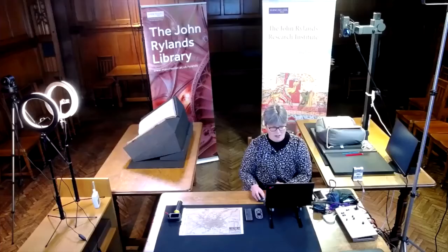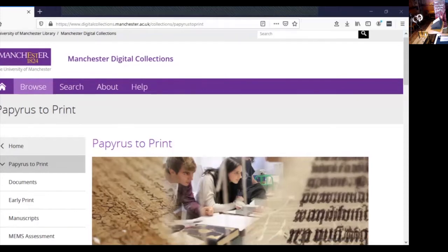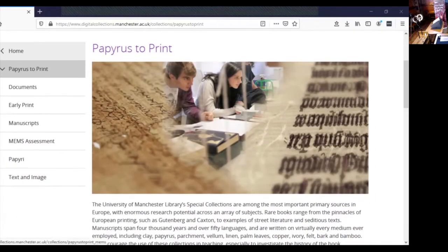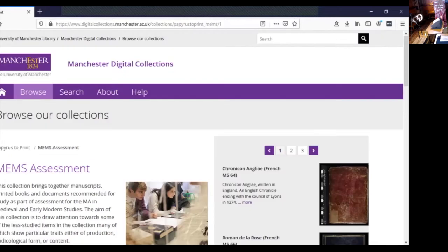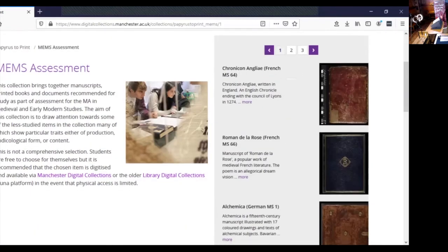So I'm going to stop sharing now and show you also the other part of the work that we've done to support the students, and that is digitization. We've used our platform, the Manchester Digital Collections, to provide a collection of digitized manuscripts and early printed books for the students. And these are all the ones that we will show in the virtual classroom. And as well, we have digitized a group of books that they would choose from to do their long essay for their assessment in the core course. And so they can use the digital copies, but also make use of the reading room service that Dom has already shown to have virtual consultations.